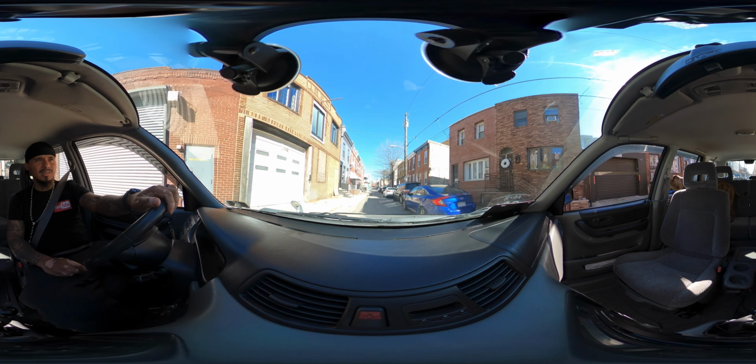Let's make this left down Sheridan and then come down Marshall. Ah, they're double parked here. How are they gonna be double parked in the middle of the street? You guys are leaving? All right, cool. Thankfully.